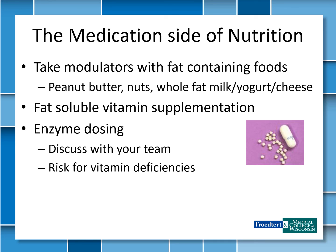It's important to continue with your fat-soluble vitamin supplementation, even though you're on modulators. And as far as enzyme dosing goes, it's important to communicate with your team if you've noticed a change in your bowel function and want to potentially make some adjustments. Definitely do not just stop enzymes, because it can put you at risk for vitamin deficiencies and a whole host of problems over the long term.